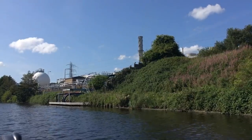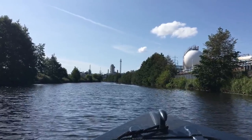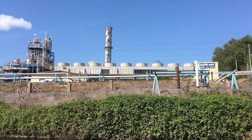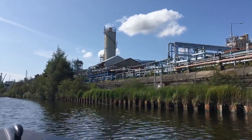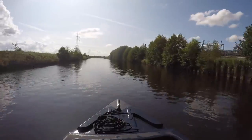At this point, the landscape starts to change rather dramatically as we pass 2 miles of continuous chemical works. Pipes and pressure vessels and all sorts of distillation stacks line the starboard bank of the river, and every so often there are squeaks and burps and bubbles and the continuous whistle of escaping steam. At least I hope it's just steam.